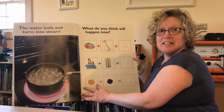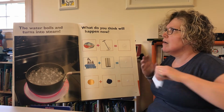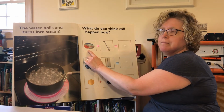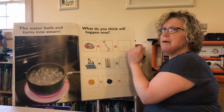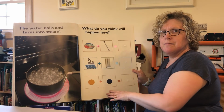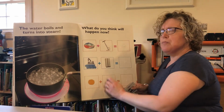How exciting is that? Are you ready to make more predictions? I bet these are going to be easy for you. Are you ready? I have here in my picture a deflated beach ball. Do you know what this is? This is a pump. What comes out of that pump? Do you know? If you move it up and down, you're right, air does.